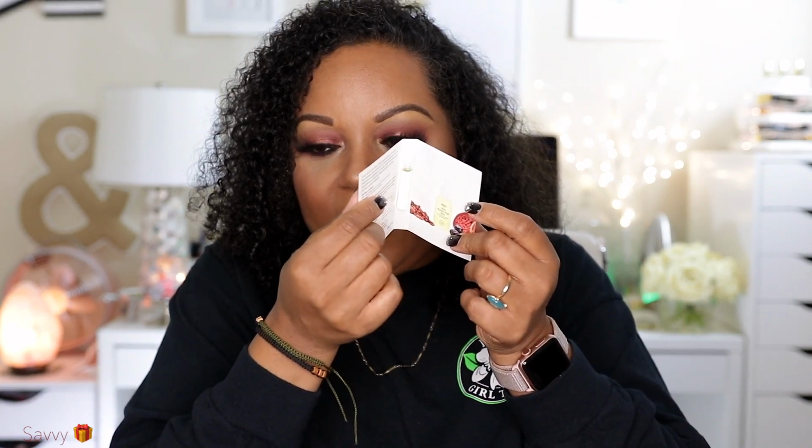Okay, one thing that I got was this Super Berry Hydrate and Glow Oil. Don't know what this is. It's from Youth to the People. It's a glow oil, basically, and it's a really tiny one. Very, very concentrated evidently, but I got that in my gratis pouch.